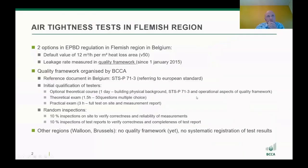So first, to give some context about airtightness testing in the Flanders region, just a little context about the data that we are talking about. In the energy performance regulation in Flanders, you have two options: you work with the default value of 12 cubic meters per hour per square meter of heat loss area if you don't perform a test, but if the builder performs a test, then he can count on a measured and normally better value than this default value of 12. So we work with the leakage rate at 50 Pascal divided by the heat loss area in Belgium.